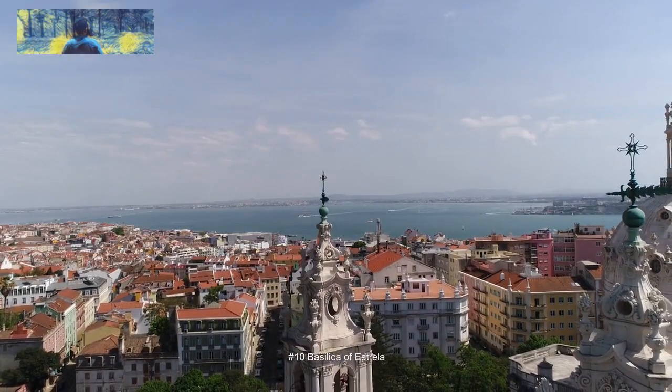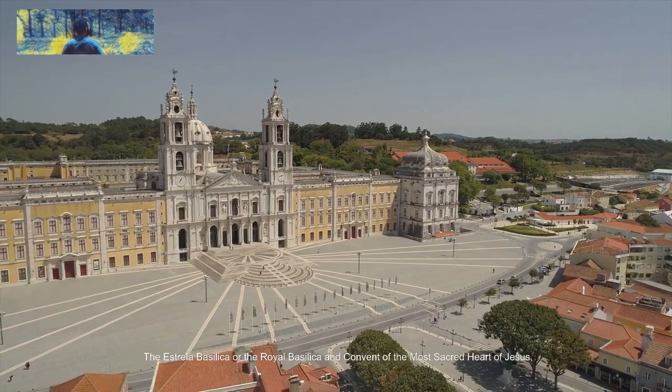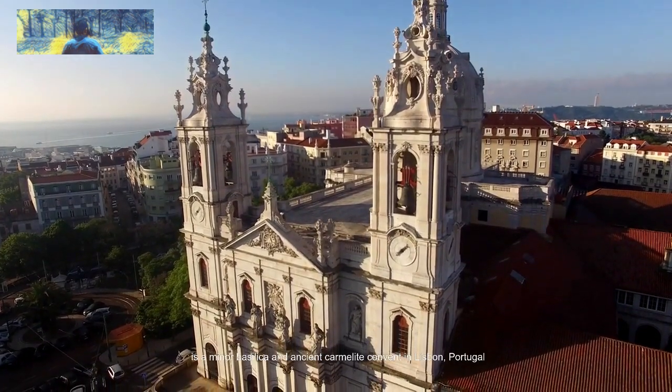Number 10. Basilica of Estrela. The Estrela Basilica, or the Royal Basilica and Convent of the Most Sacred Heart of Jesus, is a minor basilica and ancient Carmelite convent in Lisbon, Portugal.